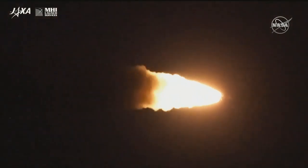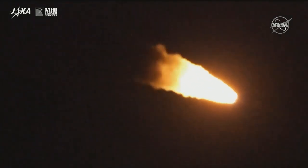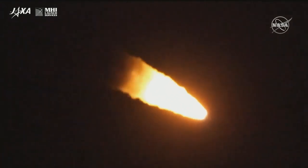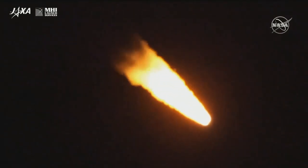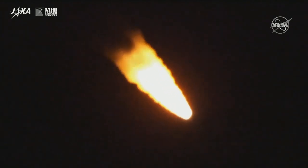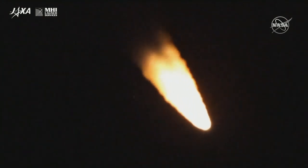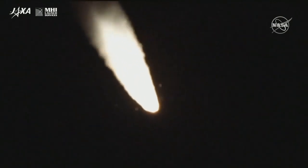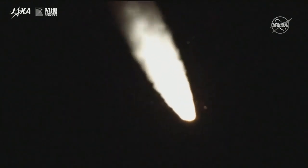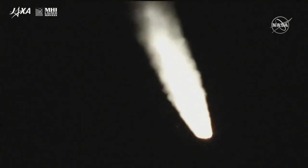Now 1 minute into the flight. 20 more seconds before those solid rocket boosters burn out. Everything looking good so far. The vehicle itself heading towards the southeast to get in the right phasing to meet up with the International Space Station.